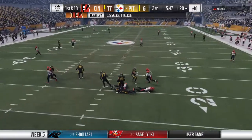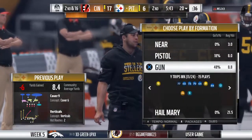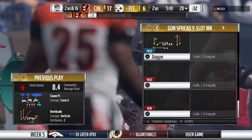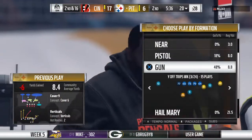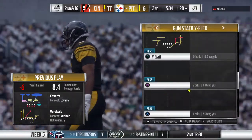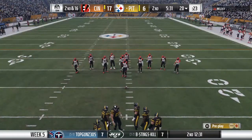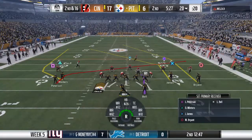And he'll be taken down by the Bengal pressure. Dominique Easley in there to sack him for a loss of 6. I'm starting to feel for that quarterback back there. I mean, you know me. Normally, don't have a lot of empathy for the QB, right? In this case, definitely. He's been on constant duress this entire game. I don't know how he's surviving back there. And to think, there's still a long way to go in this football game.